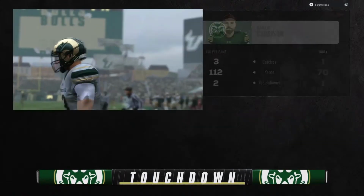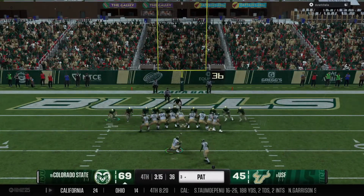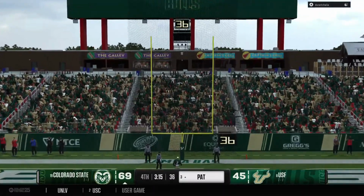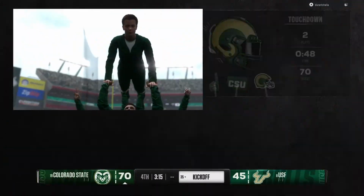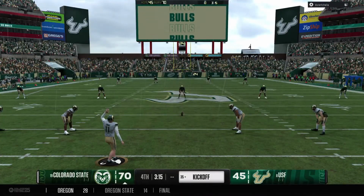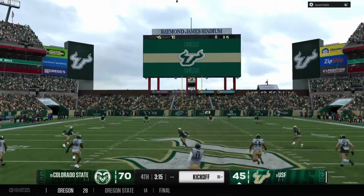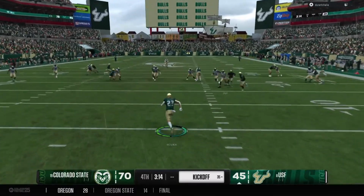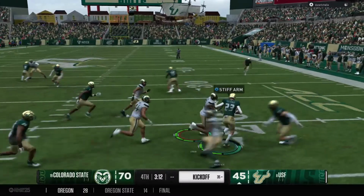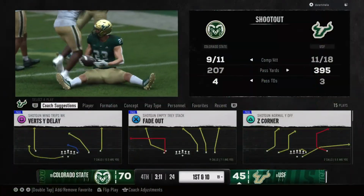Well, that's a well-oiled machine right there. Everyone on this offense has been a star in their roles. And when they're rolling like this, it results in quick and positive results. And they're able to tack on the extra point. Now the kickoff team is out on the field. 70, South Florida 45. He's going to try for a return from a couple yards deep in the end zone. And he's stopped at the 19. Good job by the coverage team.